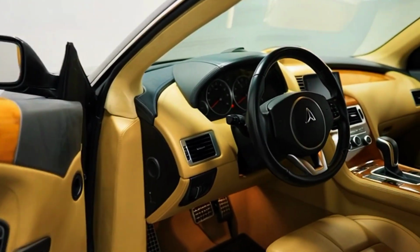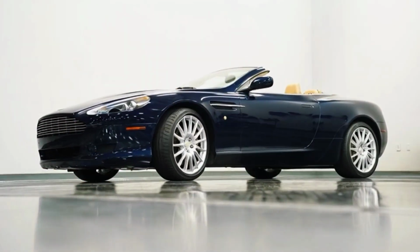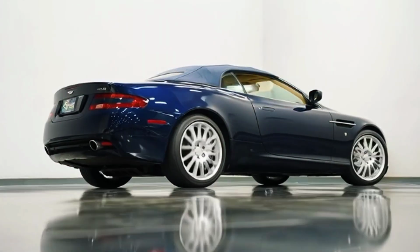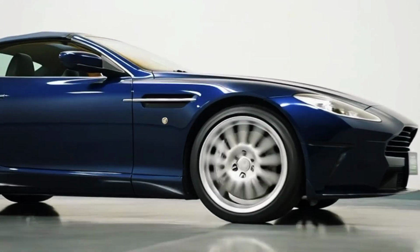Take a second and really look at it. That dark blue exterior doesn't scream for attention, it commands it quietly. This is the kind of color that looks refined in the shade and absolutely breathtaking in the sun, where the curves of the DB9 seem to melt into the light.